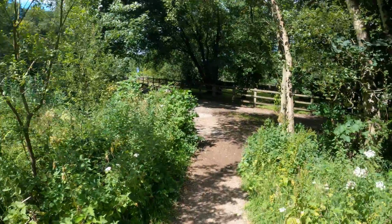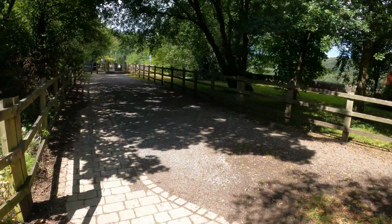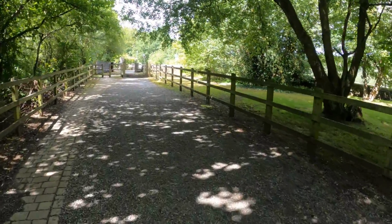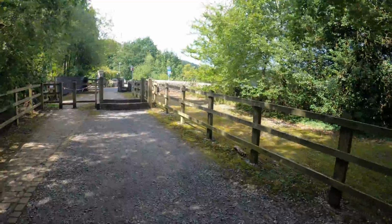So I can just see that the forest is clearing, and I'm just about to come out. Google Maps has informed me on Rivelin Reservoir, so I'm going the right way after all. I remember this now.